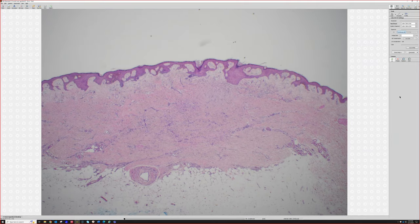So now what is this? What's going on from 2X? Is this one a dermatofibroma? This is a dermatofibroma. Very good.